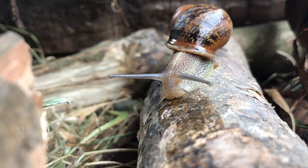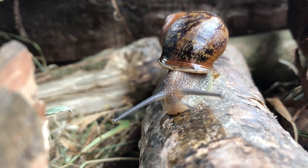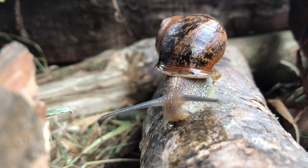Slugs and snails graze on the plants. Centipedes hunt amongst the leaves and the moss.